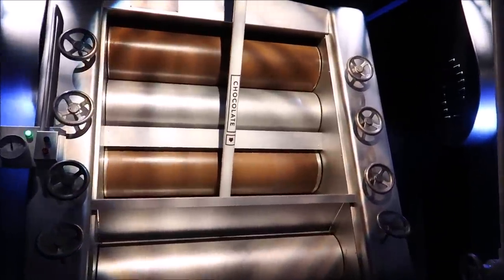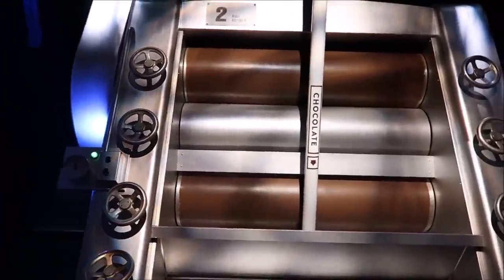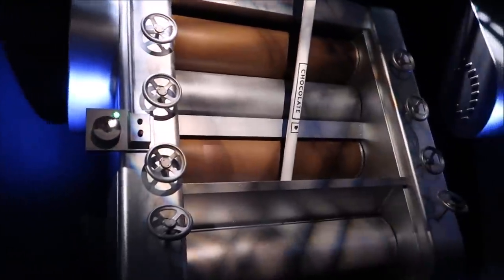That grind and refine the chocolate until it reaches a smooth, uniform consistency. Here's our friend Kim to explain the next step in the process.